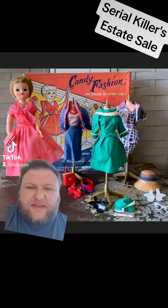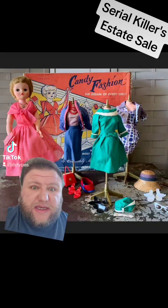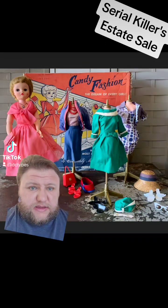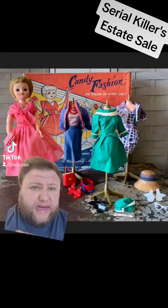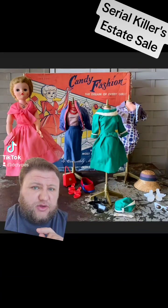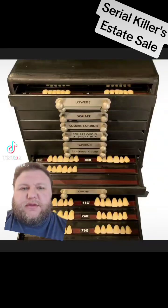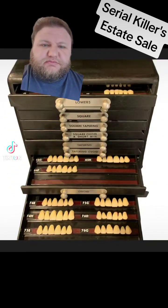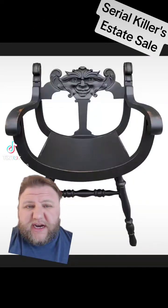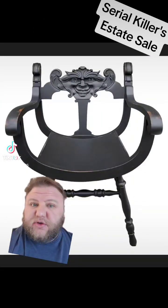This seems innocuous enough, right? It's just dolls, except there are no other toys. Any indication of a young girl in this household ever. Just your standard issue box of teeth. This chair, which is basically a creepy-looking torture device.